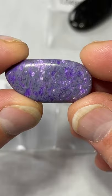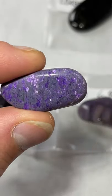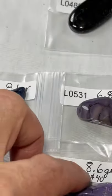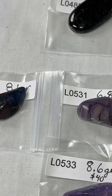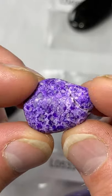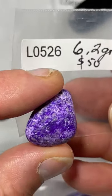And the next Sugilite, this is a brighter colored one, mixed in with some dots. It's neat. Sugilite is a manganese mineral from the Kalahari Desert. That one's $40. A little bit darker color. That one's 50.